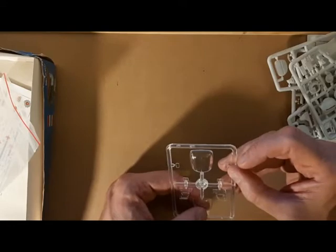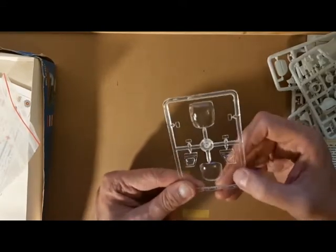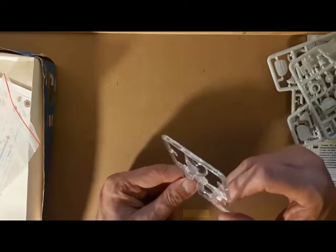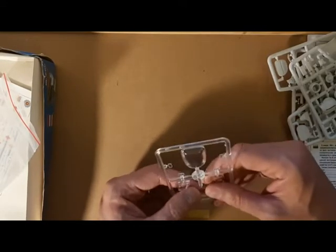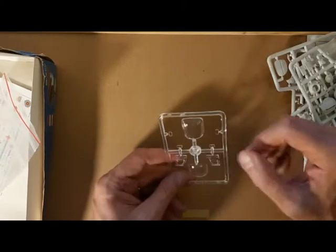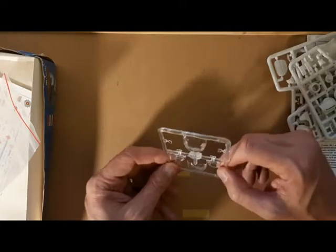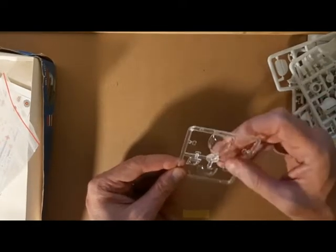Because the frame detail is very faint, masking is going to be a bit more challenging on this. It's going to be something you're going to struggle to get the delineation in using the usual burnishing in of the masking tape with a cocktail stick. So I can see the clear parts presenting a bit of a challenge on this.